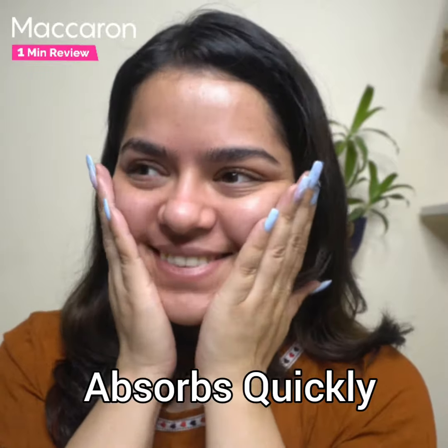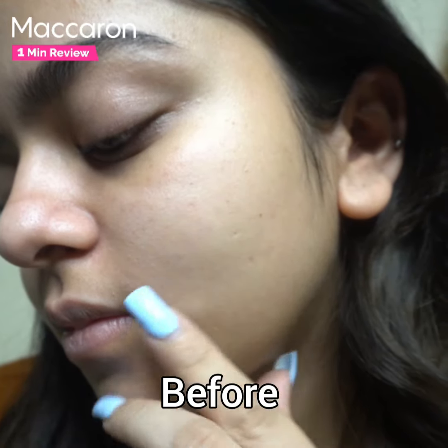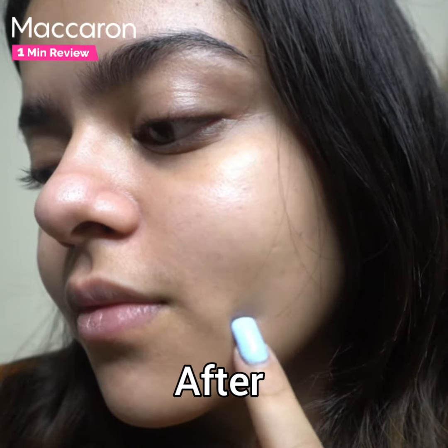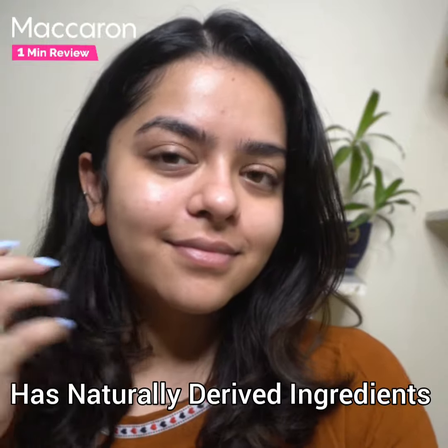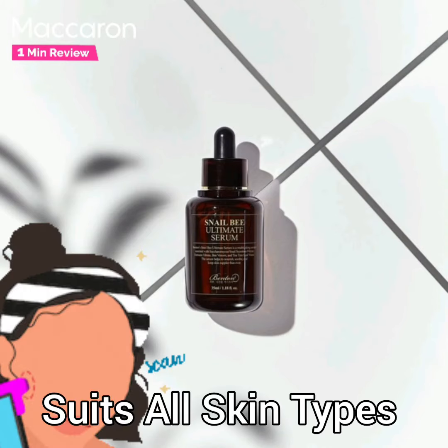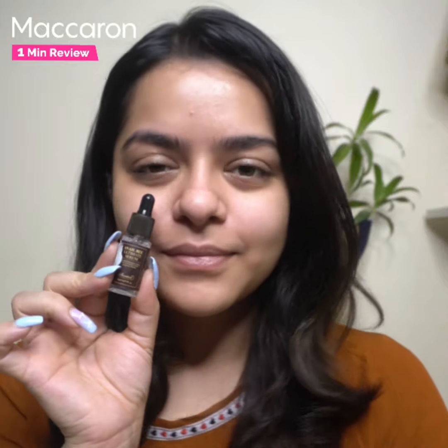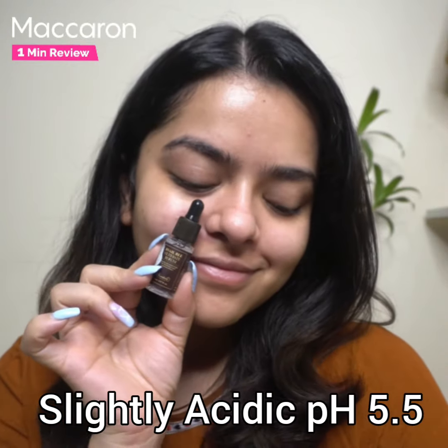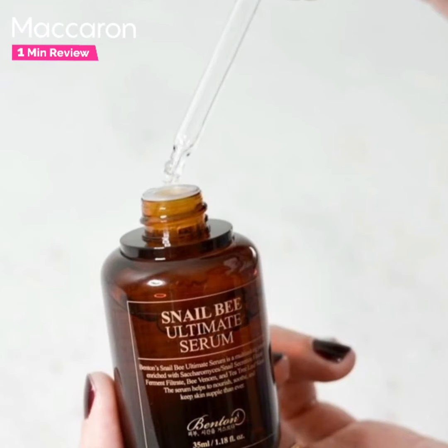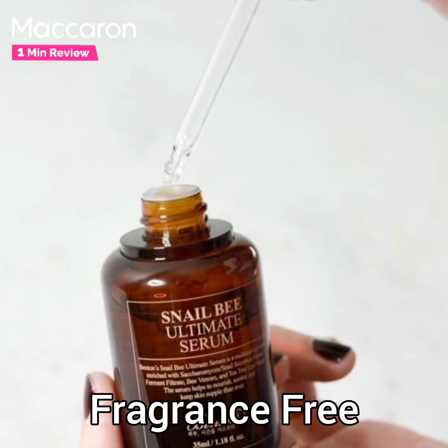It takes care of dull skin tone due to dry skin and blemishes and maintains skin balance by forming skin barrier while providing moisture by naturally derived ingredients. It is beneficial for all skin types and the pH is slightly acidic. The product in this glass bottle is also unscented, that is, free of chemical fragrance.